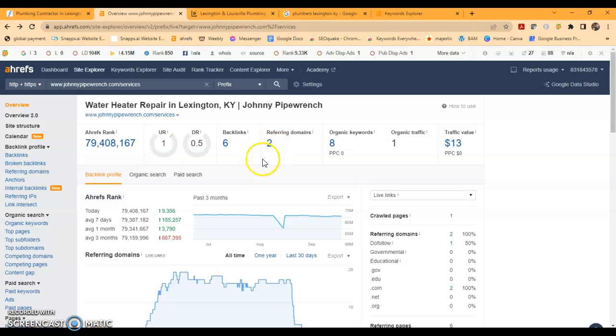And a backlink, if you're not familiar with it, is simply a website linking to another website via a clickable button or text. And not all backlinks are created equal. Some are more spammy and some are more authoritative. So you definitely want to go after the backlinks that are more authoritative, that are relevant to your industry and that are local to you.